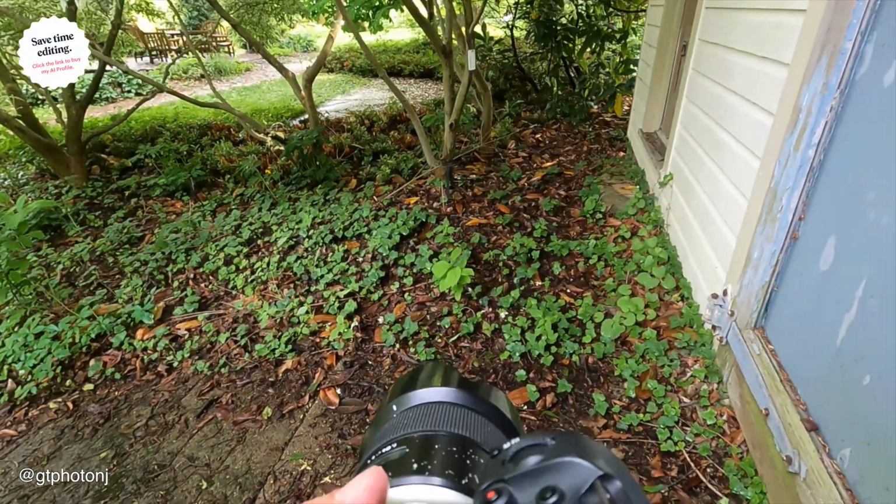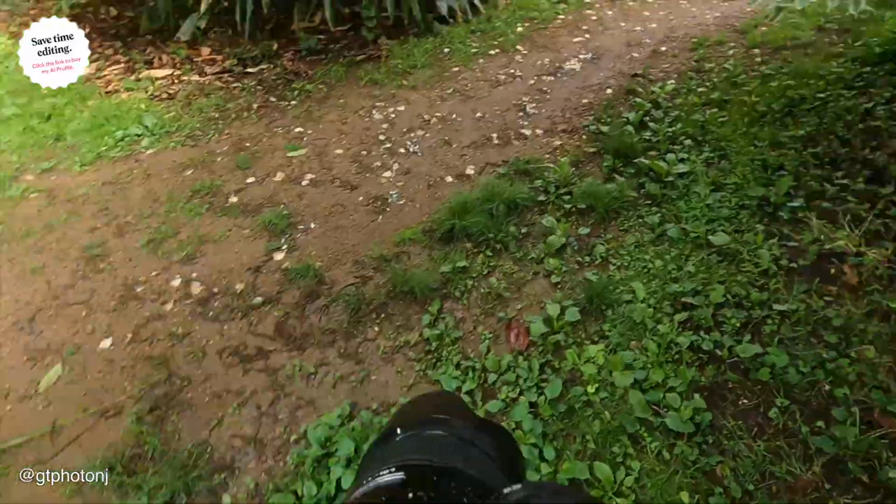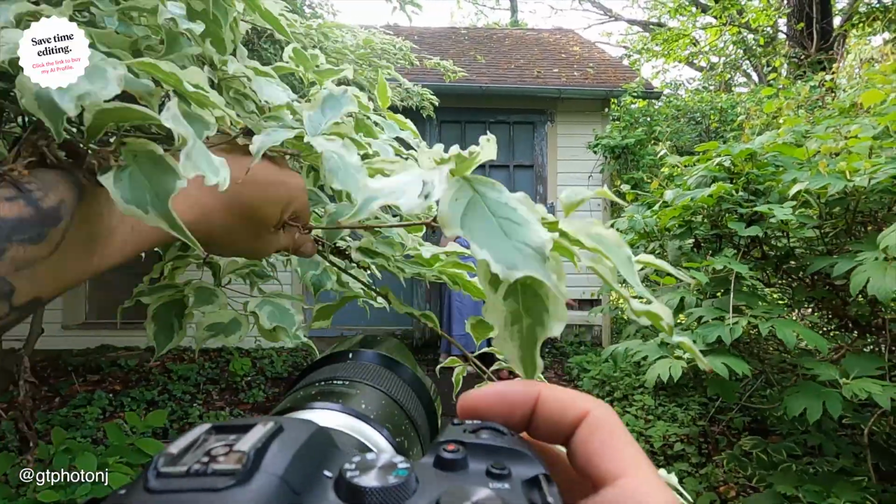Oh, hey, look. This never happens. You just take the lock off. I'll put it back. I'm not trying to steal anything. This weird guy in the trees taking pictures of you.